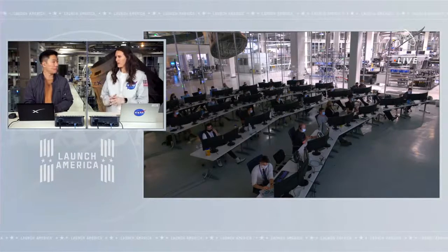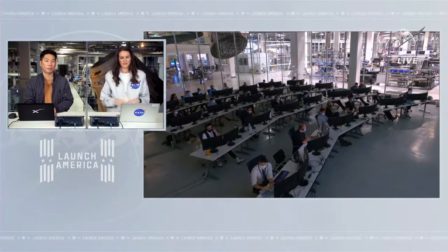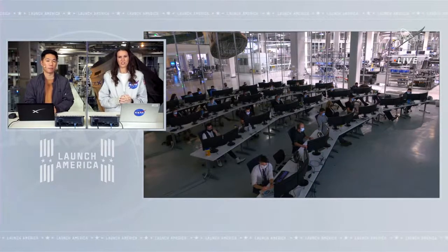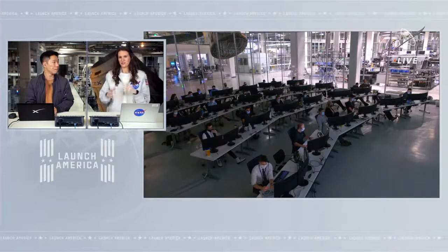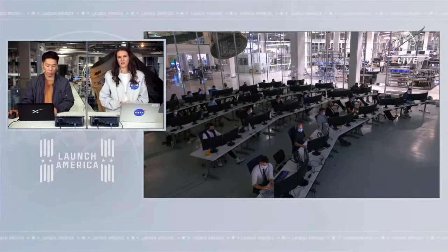But a little bit more about that recovery criteria. We were talking about lightning. We don't want that within the 10-mile radius, or within the vehicle area, as well as no more than a 25% chance of rain. We don't want any clouds lower than 500 feet, which means that's the cloud ceiling. And we need at least a mile of visibility for a night splashdown. So everything is really lining up perfectly for splashdown tonight.